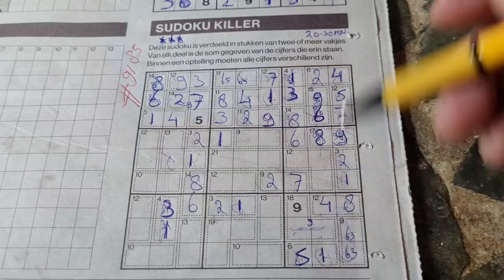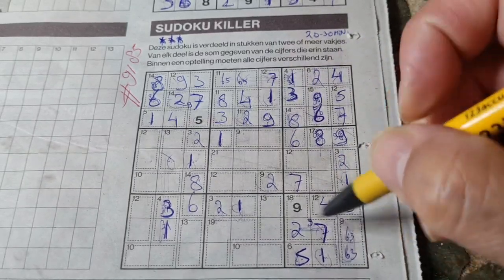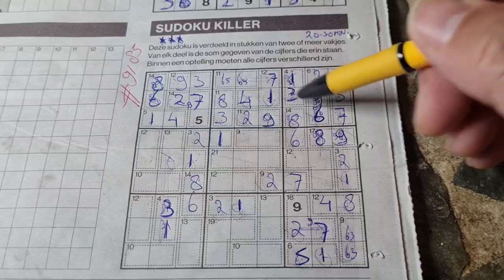2 and a 7. We have a 2 in this column, no 2 there. 2 should be here, and a 7 goes there. 2 plus 7 is 9. 9 plus 9 is equal to 18. 1 number left now in this column, the 1, the 2, the 3.